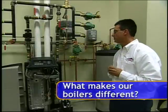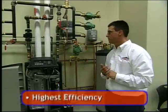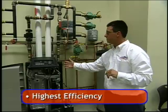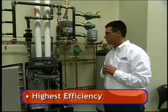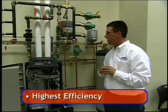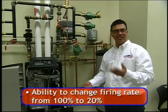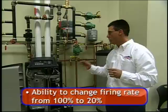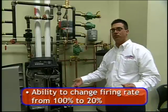What makes our boilers different is actually, we'll start with the Ultra boiler, which is the utmost efficiency boiler in the industry. It's a fantastic piece of machinery. It's been out from Weil-McLain for about 4 years now. It's unlike any other boiler in the fact that it has the ability to change its firing rate. It'll go from 100% firing rate like your standard boiler all the way down to 20%.